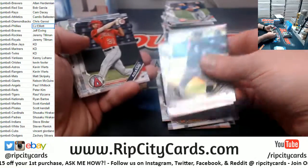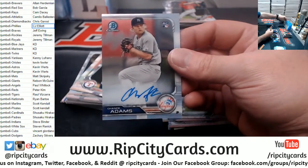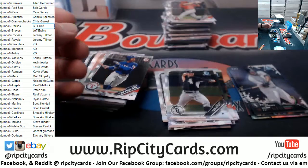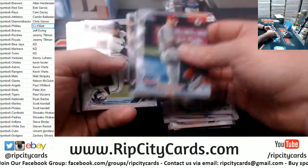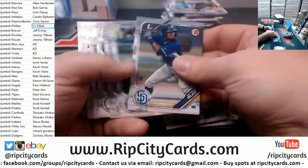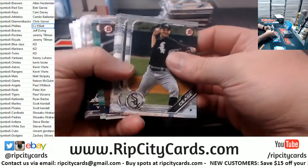Did you know that Eloy Jimenez was the second rated player on the Bowman Scouts top 100 list? But Chance Adams, Yankees. Rookie autograph. Yeah, we're still due for a super. Tonight first.